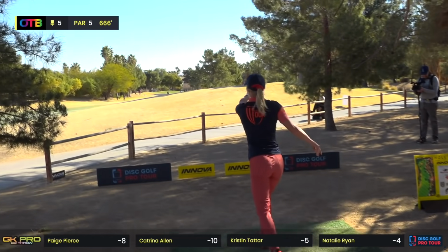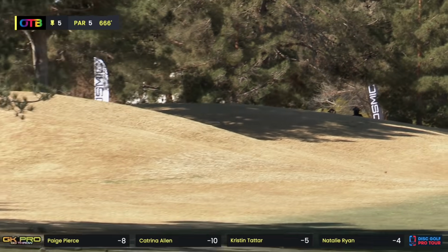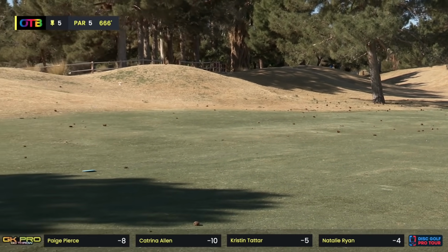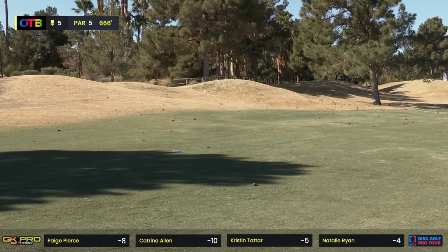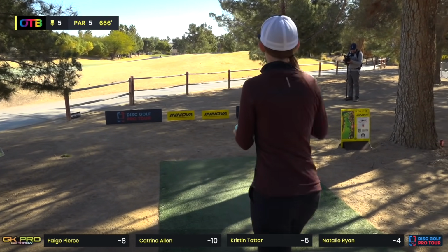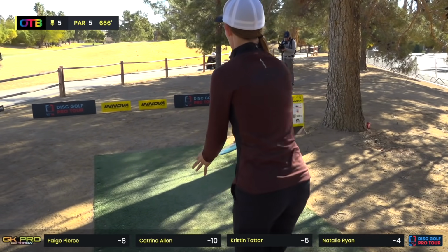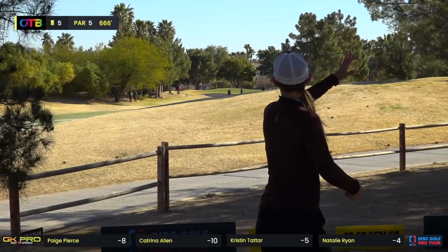This first shot, you're just trying to throw something in the middle. I know that sounds stupid, but that's what you're trying to do. And then you have to decide whether you're going to lay up or try to go for the green. It does give a little bit of an advantage to be further to the left. It opens up your second shot to the green instead of having to throw more of a turnover or a distant sidearm. But in reality, all shots, like Erika said, in the middle are A-okay. Generally true of all disc golf holes.